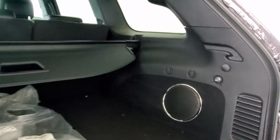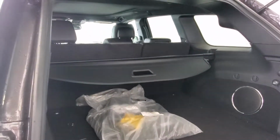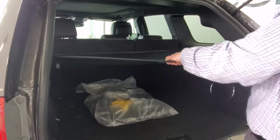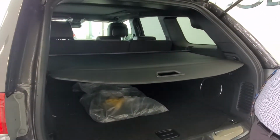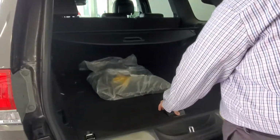Beautiful subwoofer in the back, sounds really good. The Harman Kardon system in here sounds fantastic. Cargo cover, so this is removable if you didn't want it, but it's nice to have if you're going to the mall, keep your luggage in there, or wherever you're going shopping. And then of course a full-size spare.